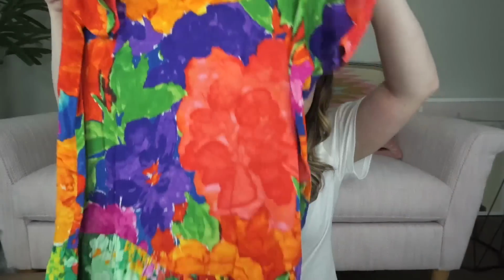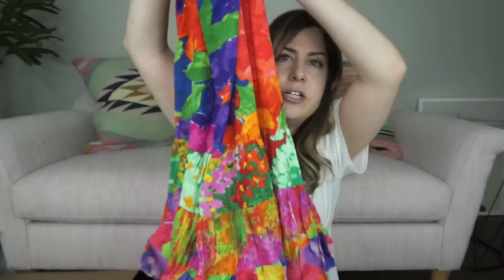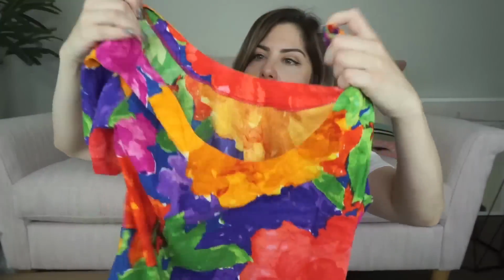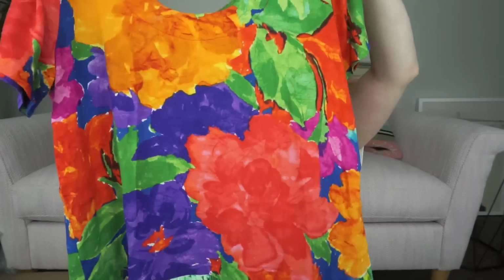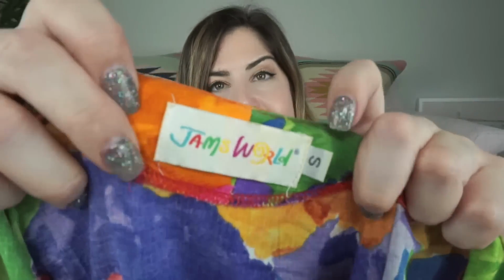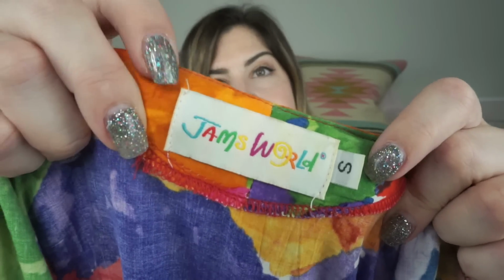Okay, next thing is something very bright and colorful. It looks like it's either a dress or a tunic top. So it's got a ruffle bottom, and then it is, oh, this is the front. So it's like a higher front with a scoop back, and it's actually by Jam's World, which I have found a couple Jam's World pieces lately. I sold a men's shirt in less than a week, and they're very tropical. They're made in Hawaii. I'll probably list this at $50. I really like that a lot. Great for the summertime.